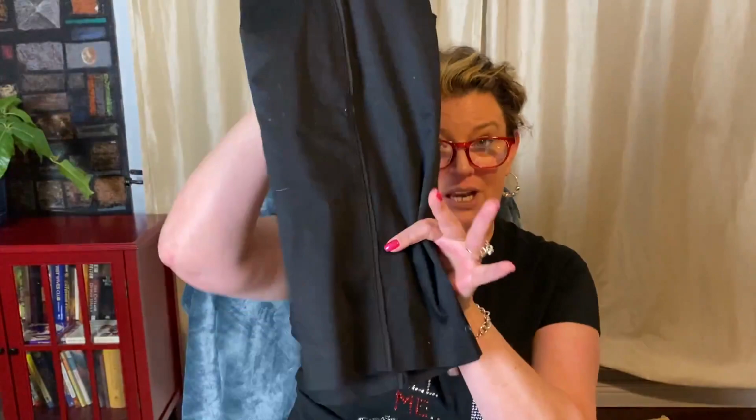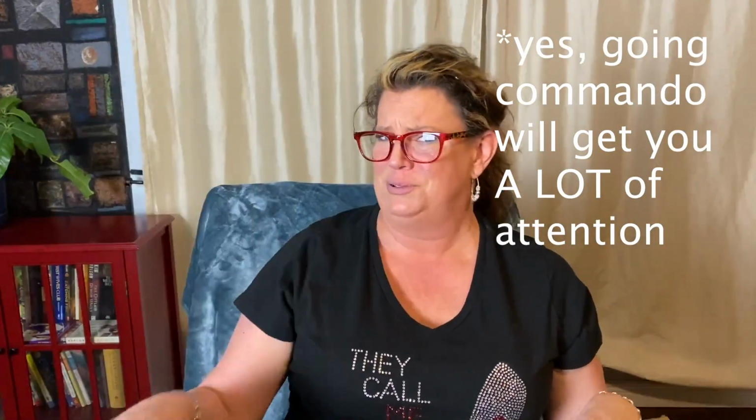But that gives us 5, 6, 7, 8, 9 pieces with the White House Black Market skirt. 10 with the Commando. This thing's gonna sell. This is gonna get a lot of attention, believe it or not. If you can get some of these in your box, please. They're gonna love them. Okay, so the Zara Woman, which looks like it's for a girl, but that's okay. So that makes it 1, 2, 3, 4, 5, 6, 7, 8, 9, 10, 11, 12, 13, 14, 15.